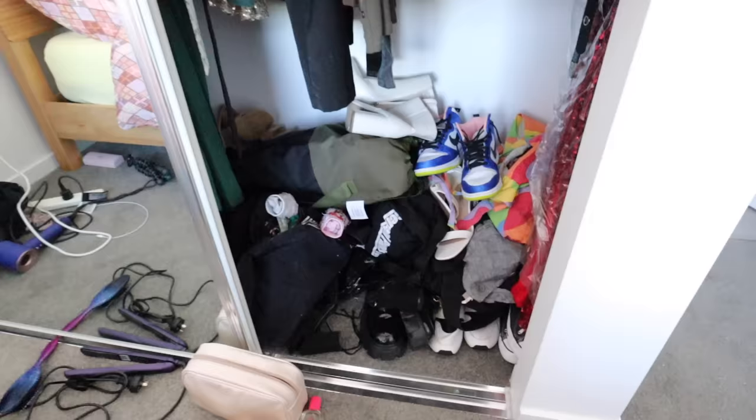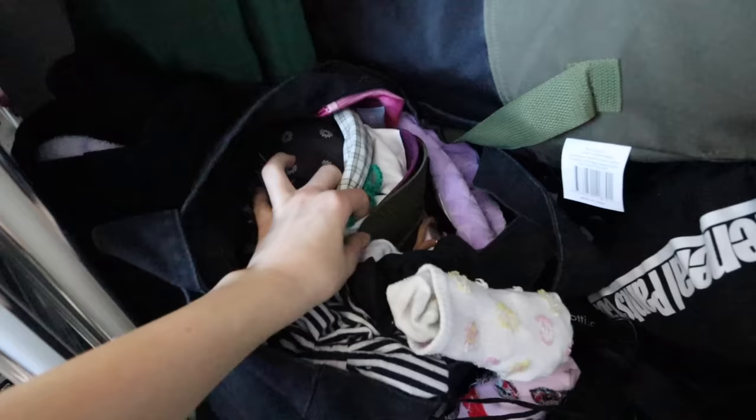Let me show you. And it's been like this ever since I moved in. This is currently where my shoes are supposed to be. And I have such a mess. Like bags of headbands and hats.